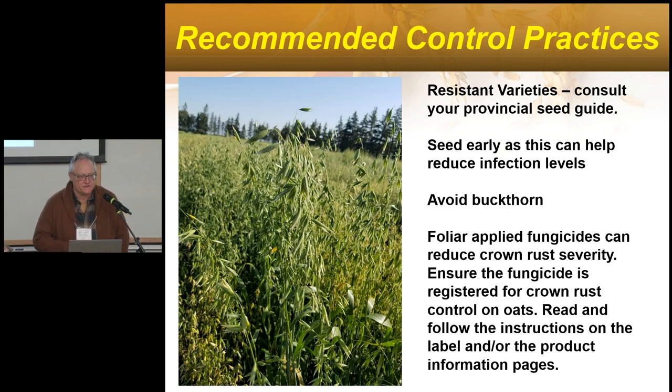Foliar applied fungicides, yes, they can be effective to reduce crown rust. Make sure the fungicide is registered for use on crown rust. That's a good thing always to think of. And read and follow the instructions on the label and or product information chain pages.